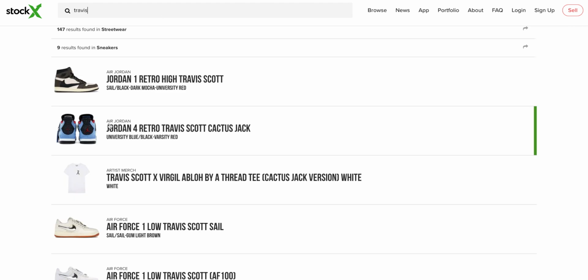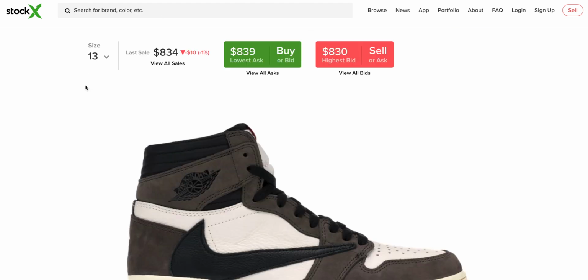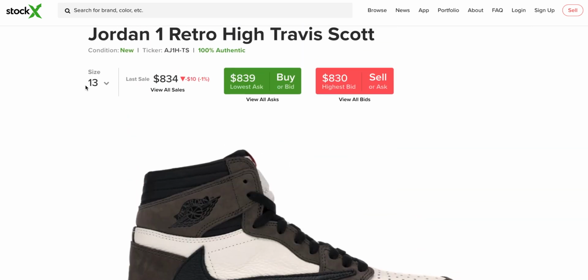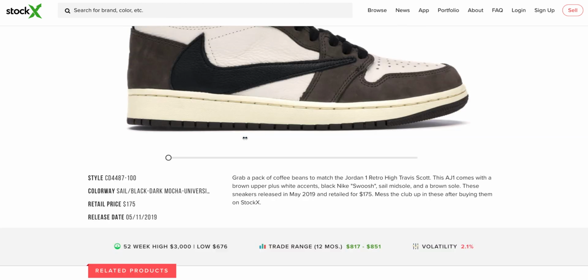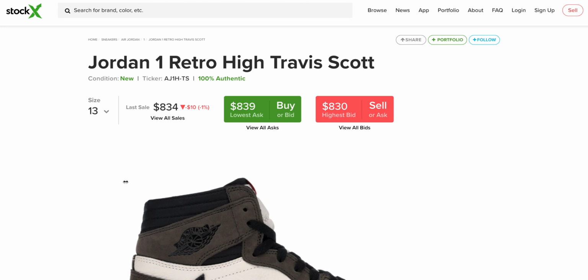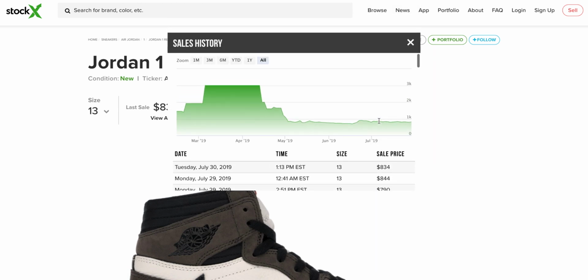This has been the one that most people have wanted, myself included. But really, mine was more of I'm a huge Travis Scott fan, so I really wanted to see what that was like. But let's see what they cost when they came out. I want to say they were $200. No, $175. They came out in May, so a few months back. If I wanted to buy them straight outright without having a bid, $839 is what I'd pay. But most people bid, and $834 is what they're going for.